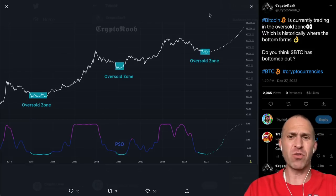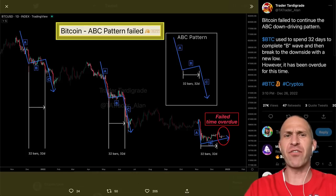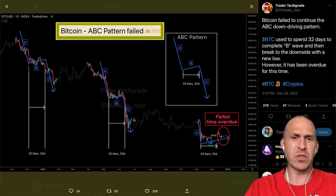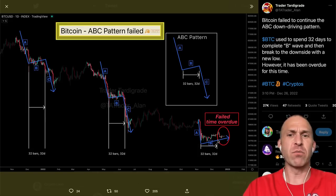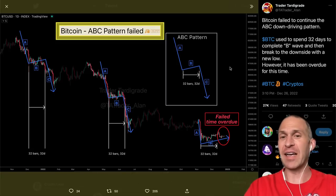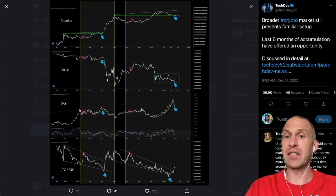Did Bitcoin bottom out, or is this just the fake out of a lifetime? Because even if we take a look at Bitcoin going down over the past year, now you can see there's the chart between here, which is kind of blacked out, but we have this ABC pattern that lasts 32 bars in the B phase. This one has been the longest one by far. We're well past 32 bars in there. Failed time overdue for the B wave. Maybe no more break to the downside. That could be very interesting.